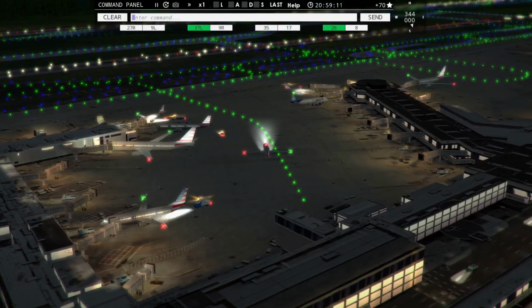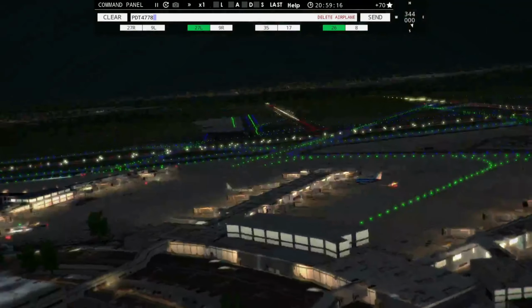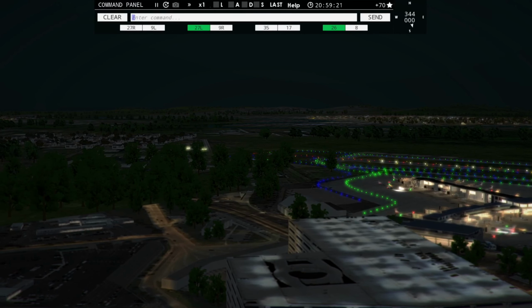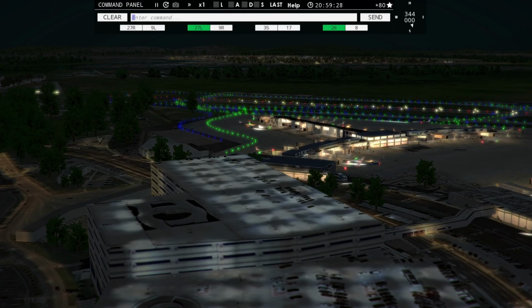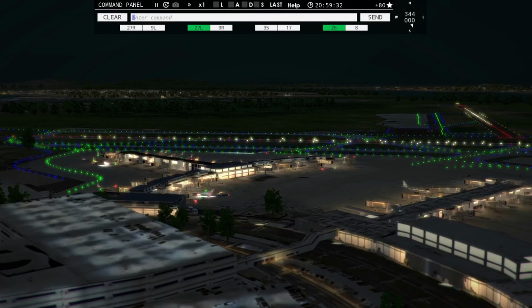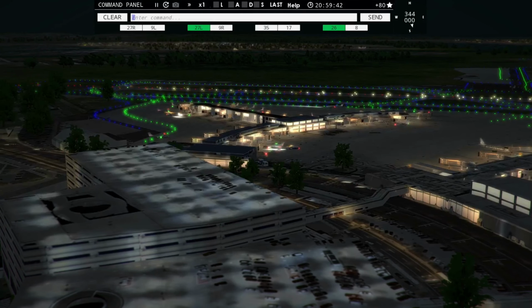Philadelphia Tower, Piedmont 4806 requesting push and start. Piedmont 4778, runway 17 clear for takeoff. Runway 27 right taxi via Kilo, Brickyard 4740. Piedmont 4845, pushback approved. Expect runway 17. Runway 17 cleared for takeoff, Piedmont 4778. Air Wisconsin 4094, runway 17 taxi via Juliet Echo. Ground, 17 pushback approved, Piedmont 4845. Piedmont 4806, pushback approved. Expect runway 17. Runway 17 taxi via Juliet Echo, Air Wisconsin 4094.